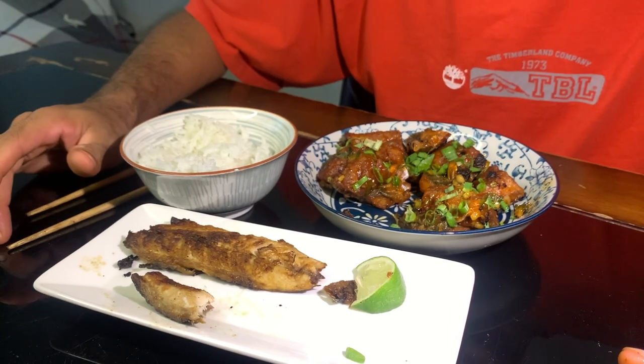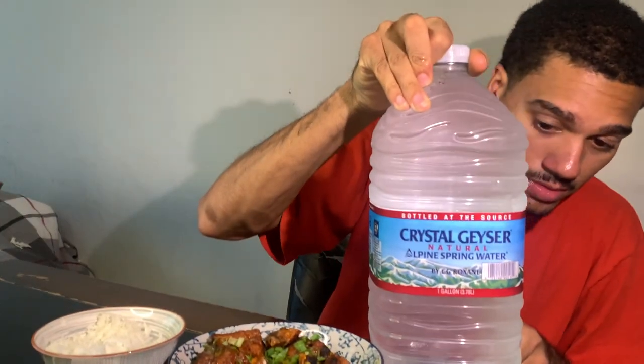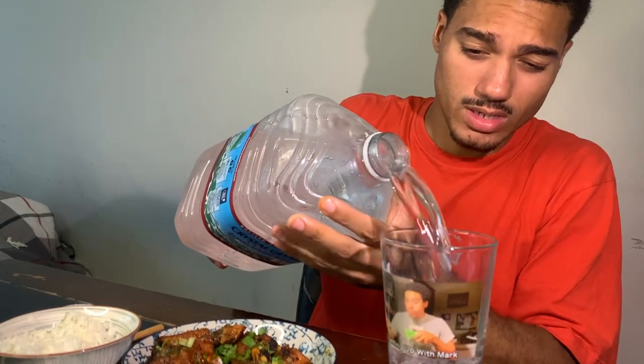Alright. I actually got a thing I have to go to. So I'm going to save the rest of this for later. Alright, now that I've tried this mackerel chili and this grilled mackerel, Crystal Geyser. You got the Chef and Up cup. Oh, fresh open. So good.